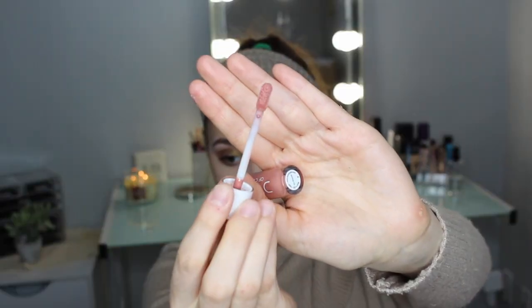So I have 2 lip glosses and 2 lipsticks. The lip glosses, I'm actually wearing this lip gloss on my lips right now. It is the Dose of Colors lip gloss in On Repeat. Such a pretty pink nude, and I really like it. It goes on so nicely on the lips. It's so moisturizing. It doesn't feel dry or anything, and I really like their lip glosses.